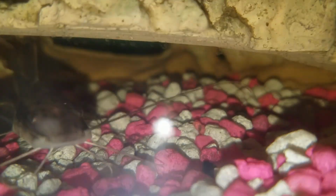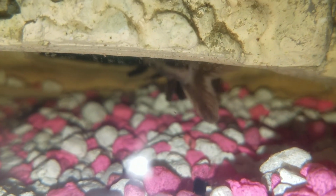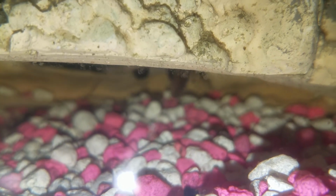Now, that is another predator fish that we would like, oh, here he comes, that we would like to get for our pond. Now, we have these 3 hybrids in here.